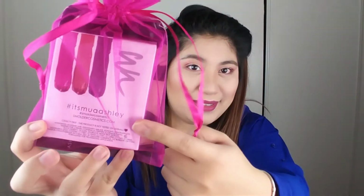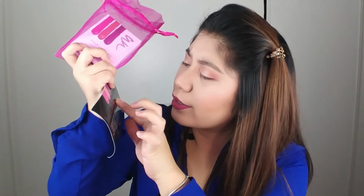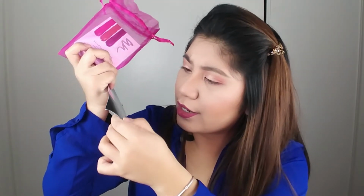So yeah, here is what the packaging looks like, and the prize that I got. So let's open. It comes with, as usual, a card with a saying. I don't know if it's a printed one or it's really her sign, but it says, "Congrats on winning.